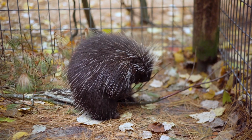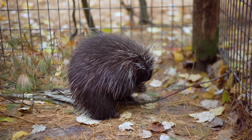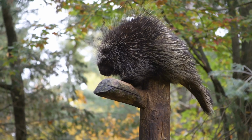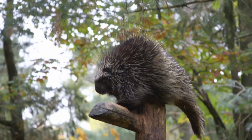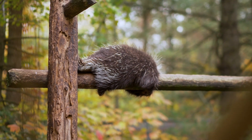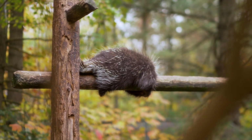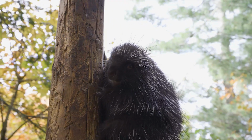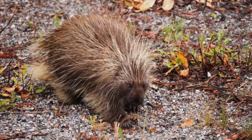The main thing that porcupines are known for, of course, are their quills. They have over 30,000 of them. They are made of keratin, the same material in your hair and nails. Each quill has around 700 to 800 tiny barbs on the end of it that help the quills easily hook into any skin it touches and makes them very painful to remove.